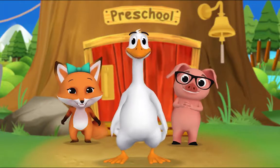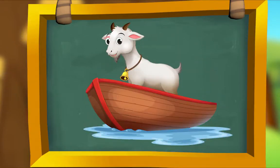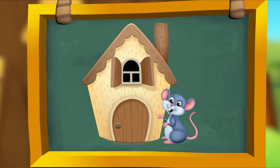That means they rhyme. Here's more words that rhyme. This is a goat standing in a boat. That's so silly. Goat, boat. They rhyme. Here's a house that's a home for a mouse. House, mouse. They rhyme.